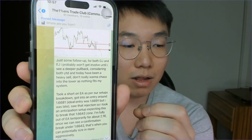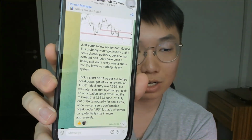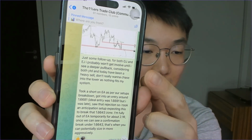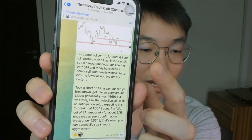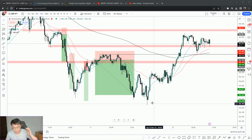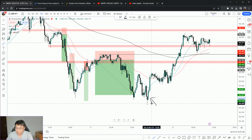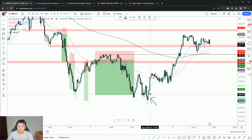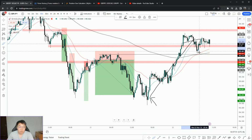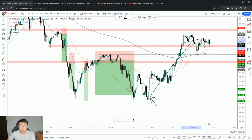Second thing, I believe it would likely perform a deeper pullback as everyone was flushing into sell. Considering that both yesterday and today have been a heavy sell, I don't really want to chase into the low as nothing fits into my system. And right on spot, when I sent this message into the group, the market just started reversing all the way up, and that just ended our day with the yen pairs, and it was a really beautiful call.